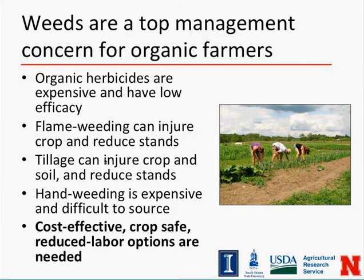Flame weeding is really popular amongst organic growers, and with good reason in some situations, although when we're looking for in-row weed control, a lot of studies document some crop injury and reduced stands, which would lead to reduced yield. So if we're looking at in-row weed control, flame weeding isn't always the best option, depending on the crop and the growth stage.